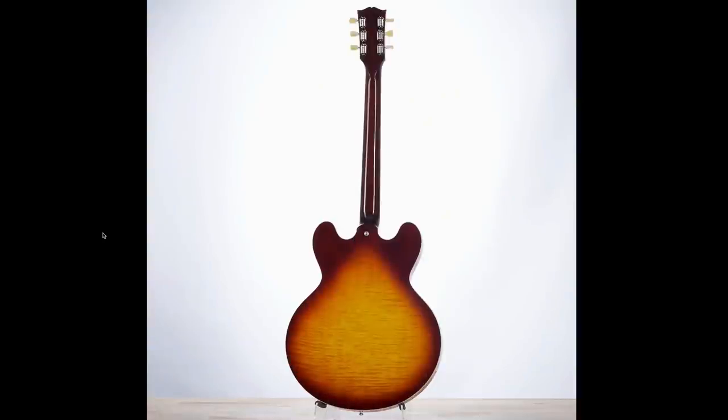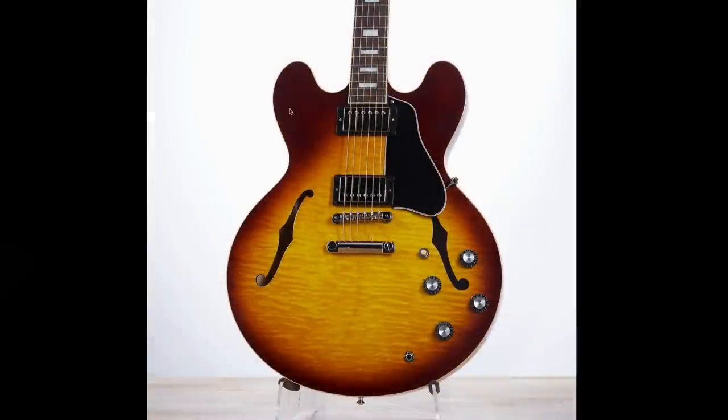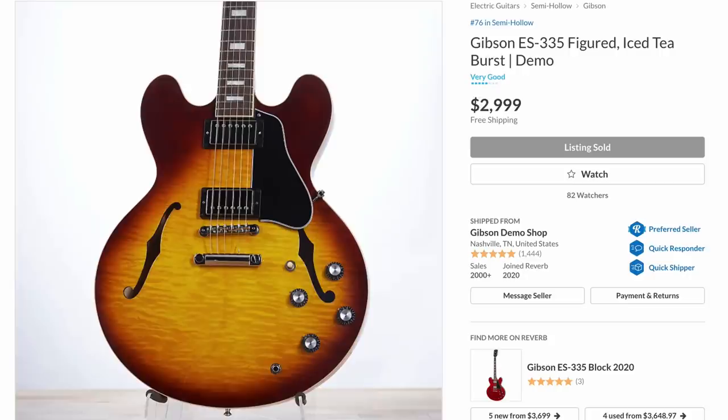What's our back look like? Ooh, nice, even figured back there too. That's just a solid pickup for somebody who wanted a really nice looking 335.